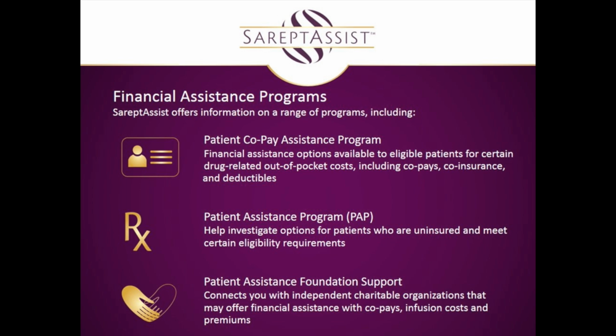And then the final program is we work with an independent nonprofit organization, and the one we're working with is called the Assistance Fund. Sometimes you see them referred to as TAF, T-A-F. They're an independent foundation. They are going to establish a DMD assistance fund, and they were going to update their website today to include DMD. If it's not today, I'd check it the next couple of days. They can help with out-of-pocket costs similar to our copay assistance program, but they can also help with insurance premiums. They can provide travel assistance.